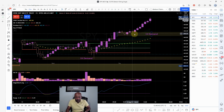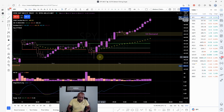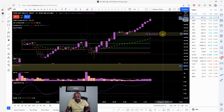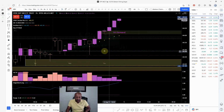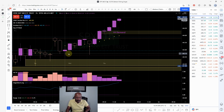Now what I have to look at is this demand zone, and this demand zone. If it gets hit again, I'm not interested in it because it's been hit already. So the next time it comes down here, I want to see what price does around this area, and then I will take care of it from there. That's just a clear indication of how price behaves. So we have the pin bar, kept going, kept going, kept going. This was the zone that was taken care of.